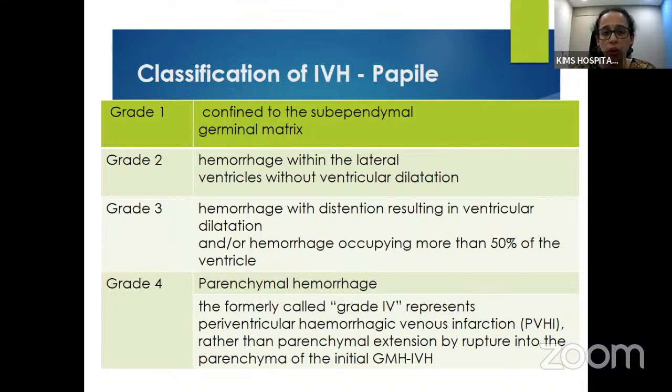So the neurosonogram or cranial ultrasound is, as of now, the best diagnostic modality to diagnose intraventricular hemorrhage in preterm babies, and it can be easily done bedside in the NICU because the anterior fontanelle offers a good acoustic window in all babies. So first, coming to the Papile system of classification, this was first introduced for CT scan and to classify the intraventricular hemorrhage into different grades.